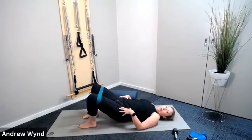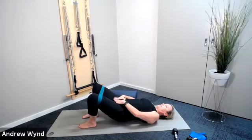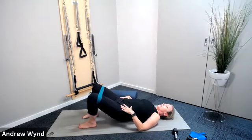So we're keeping our pelvis nice and neutral here. We're not going for a tuck under. Feel like it's a flat coffee table here that you could rest a bowl of water. Keep those big toes connected.